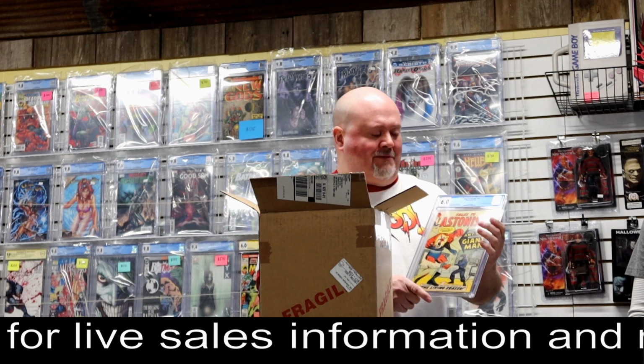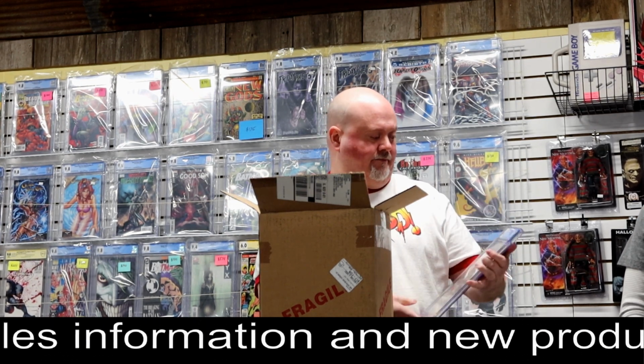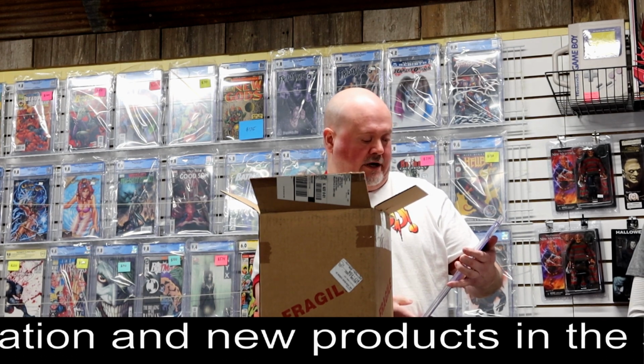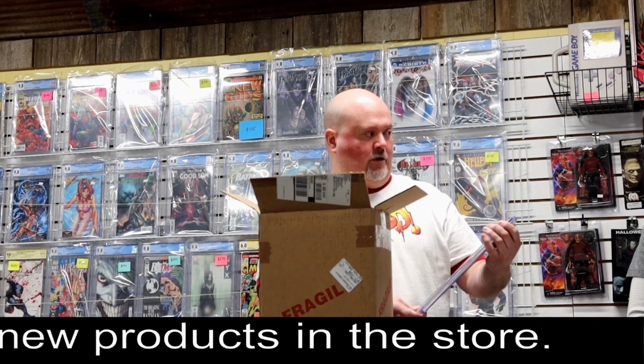It's not necessarily a major Silver Age key, but this is probably a 6-0. I'll have to check the market to be sure, but this should bring over $500. So, pretty happy with that.